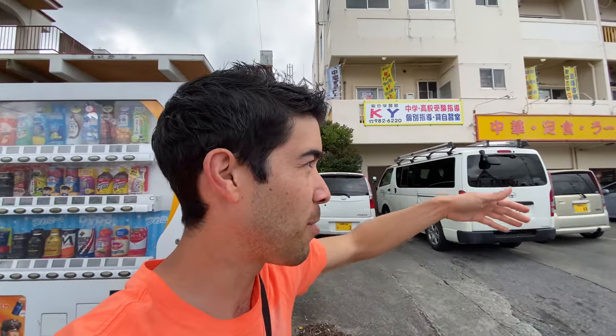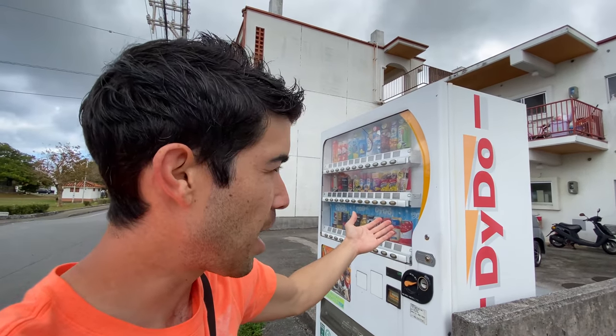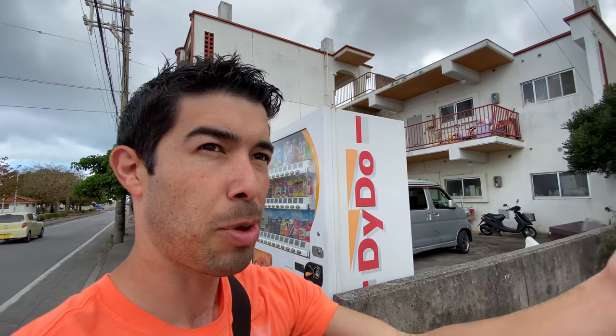There's vending machines all over the place and I'm hitting all the main ones. The cigarette one was right there. I can't really think of any other big vending machine brands in Okinawa anyway. I think we covered them all within 100 feet of each other.